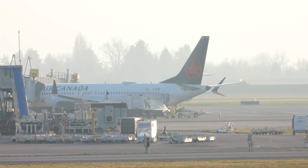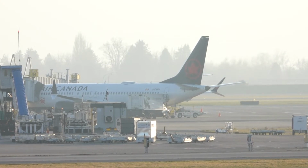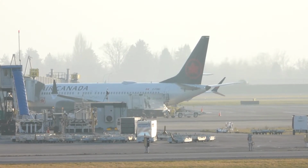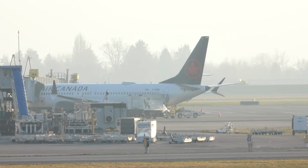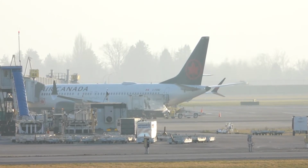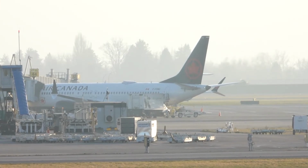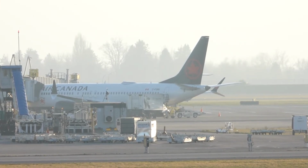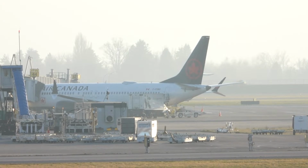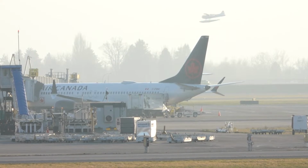And hello, Martin Davidson. Defender 1904 says, did you see the Dash 7 at CYPK? Tell us about it. No, I didn't. Also, where is CYPK? And whose Dash 7 is it? I'm guessing it's Air Tindi's. But yeah, no, I'd love to see a Dash 7 again. Haven't seen one for quite some time, actually.